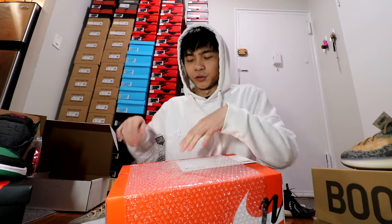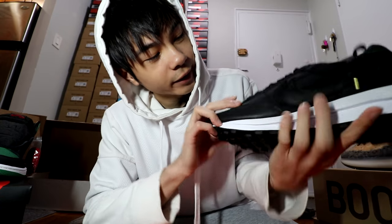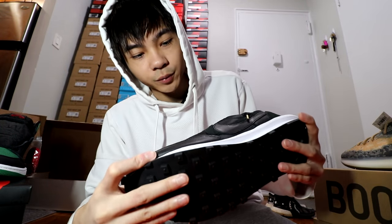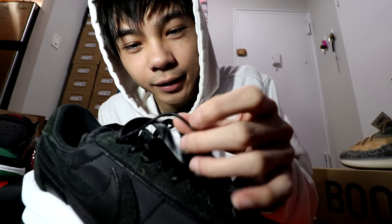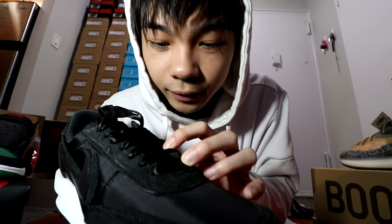And next up, one of the Sacais came in already. That is super fast. Oh, that's cool. Oh my gosh, the pictures don't do this justice. This looks really boring in the pictures, but they look nice in hand. There are 2 laces on this. There's this ribbon type lace, and then on top of it is this string lace. It doesn't feel like a normal shoelace. But yeah, that is a really cool detail. So there are 2 laces on these.